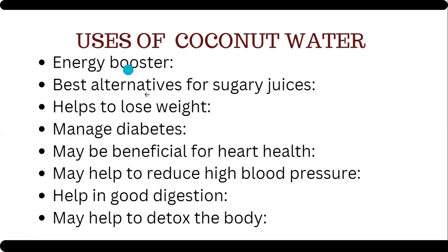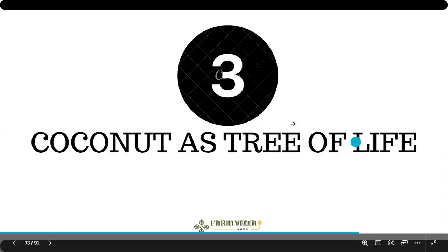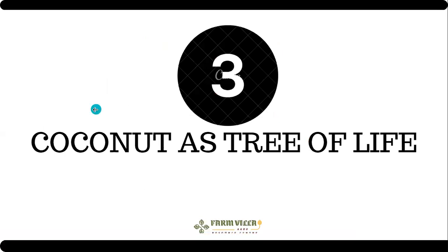Coconut water is an energy booster. Best alternative for sugary juices. It helps to lose weight. Some of us that are trying to lose weight can use coconut water. It helps manage diabetes. It may be beneficial for health, may help to reduce high blood pressure, helps in good digestion, and helps to detox the body. You can see every part of coconut is useful.